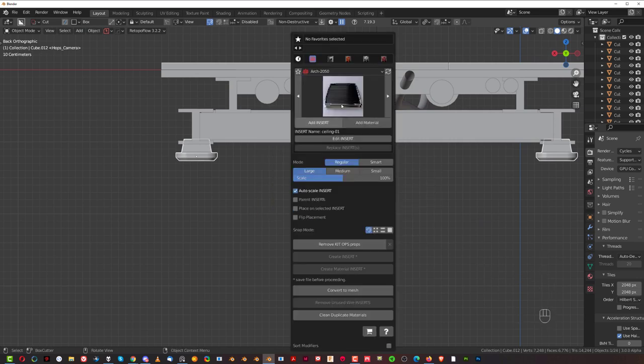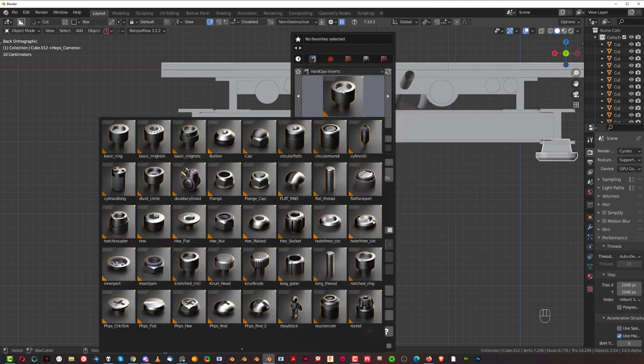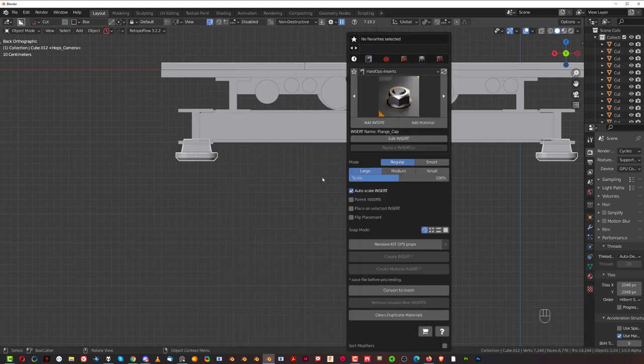KITOPS. So I'll click here on the loader, and I'm gonna use the HARDOPS inserts for it, which you can get for free on Gumroad. They are made by Master Zeon, the creator of HARDOPS and BOXCUTTER.